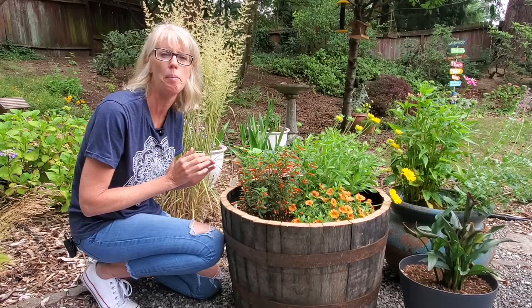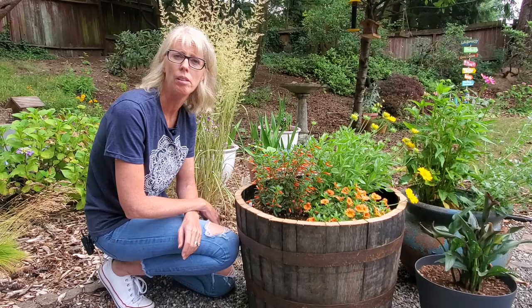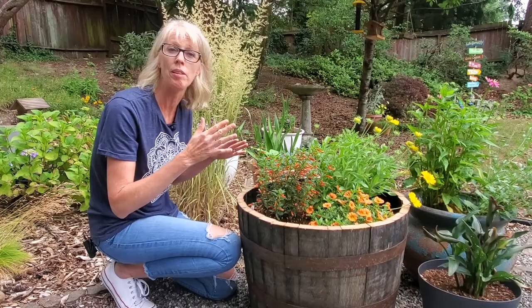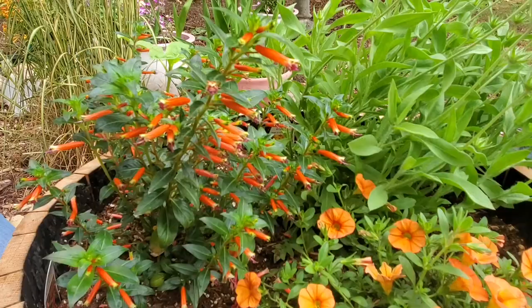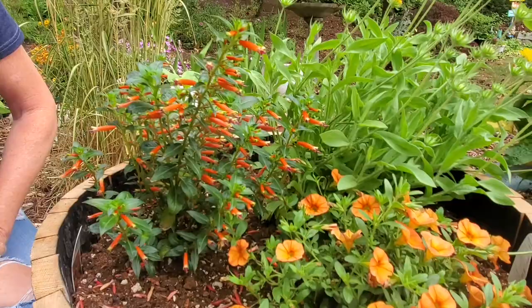Not only are these great for containers, you could put them in the landscape. You could maybe border a pathway with just Firecracker plants. And knowing that it's a hummingbird haven, they love it. Like Sean explained, this tubular or trumpet-shaped flower is just perfect for hummingbirds. They actually fight over this plant and our Hot Lips salvia, which is a little bit away from us over there. So they're in our yard a lot, let's put it that way.